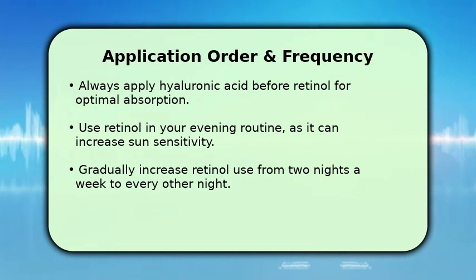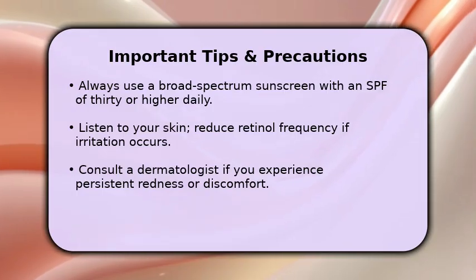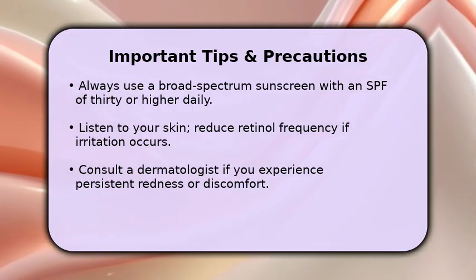Begin by using retinol 2 or 3 nights a week, and as your skin builds tolerance, you can slowly increase to every other night or even nightly if your skin tolerates it well. Remember, consistency is key, but so is listening to your skin. Always apply a broad-spectrum sunscreen with an SPF of 30 or higher every morning, as retinol increases sun sensitivity.